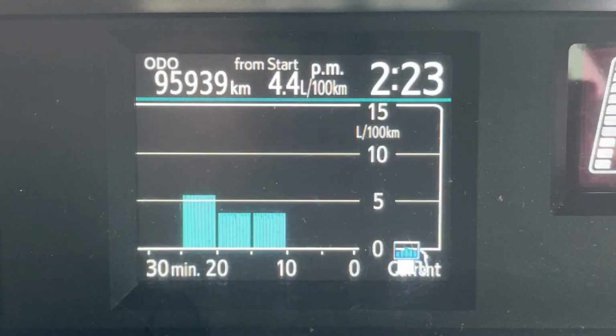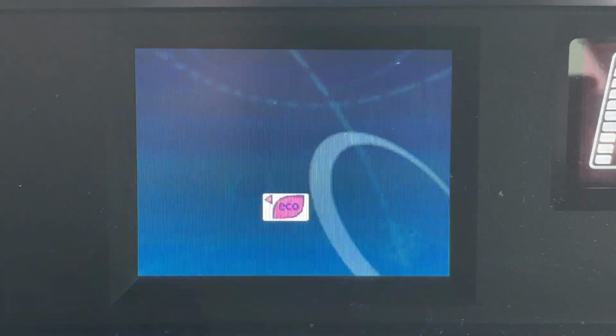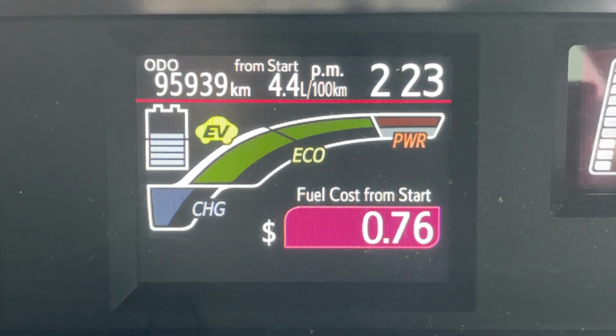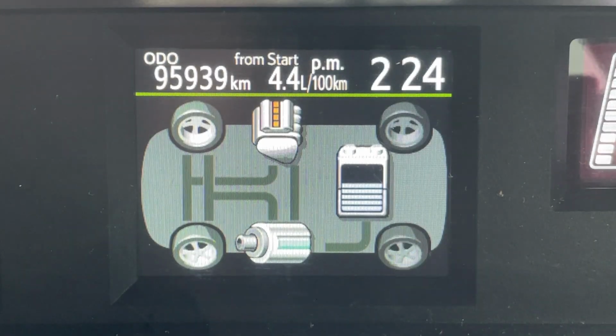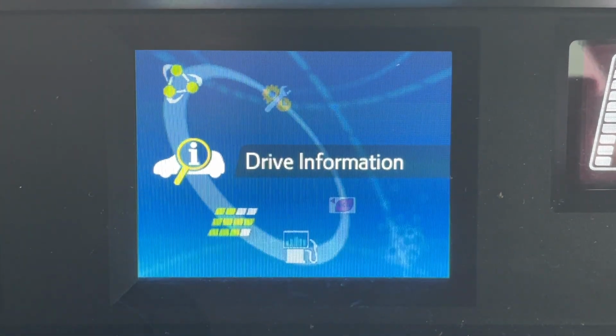Got the fuel consumption every 5 minutes. Eco savings, so that will show me how much fuel you've used. I've used 76 cents since I left the house. So that's just your standard old Prius style thing. A bit boring.